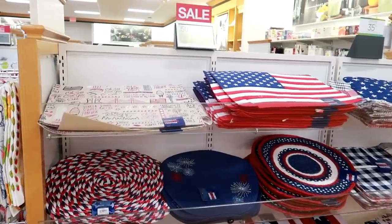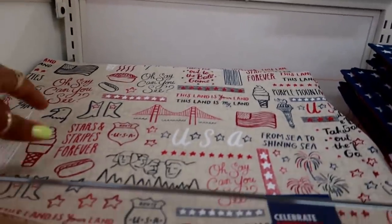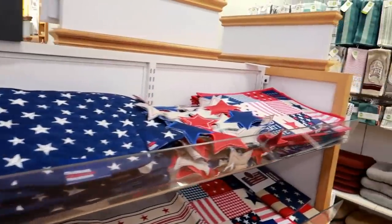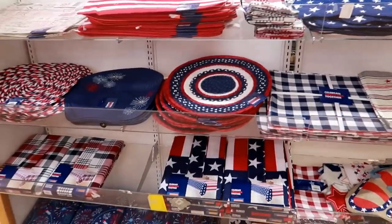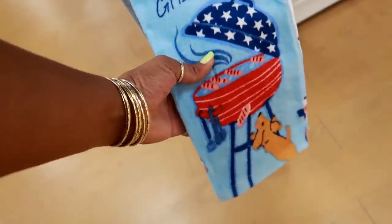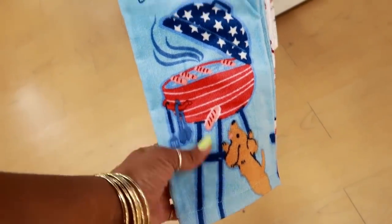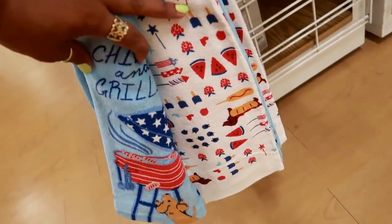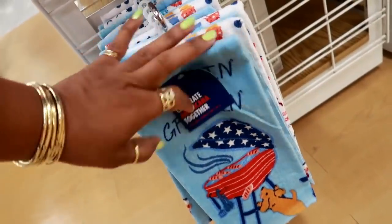If you are looking for some patriotic stuff, they have it. 50% off. So like placemats and stuff, flag. They have a few things over here. Oh, this just caught my attention. I thought that was cute. What that say, chilling and grilling. And the dog's trying to get the hot dog. And then the towel comes with it that looks like that. And I believe this one was $8 too, yeah.